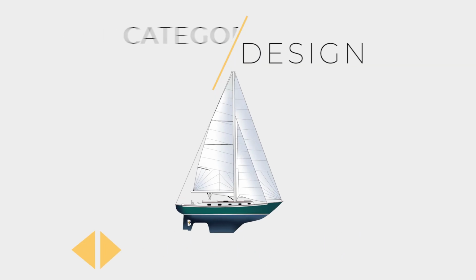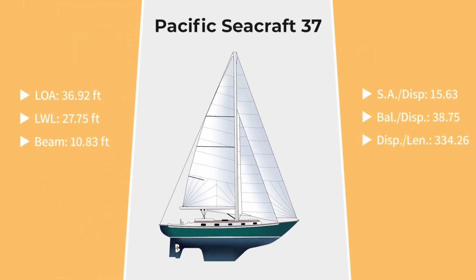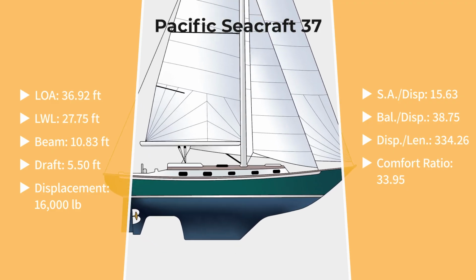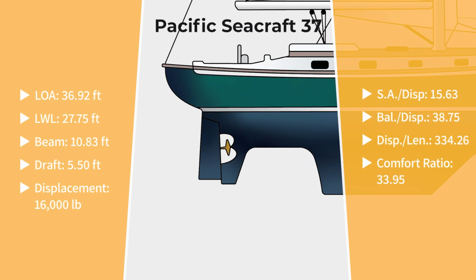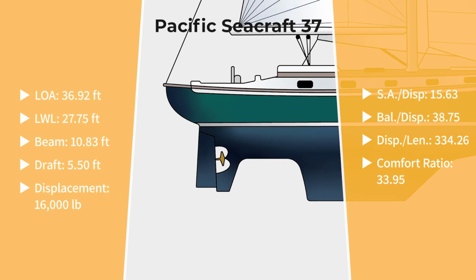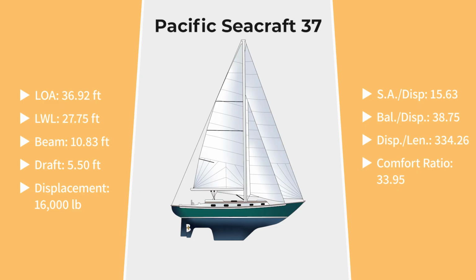So first of all, the hull shape on the Pacific Seacraft 37 is nearly exactly what we're looking for. A conservative fin keel that is well attached to the hull and a strong skeg protecting the rudder and prop. This means that the boat could probably take a catastrophic grounding relatively unharmed, yet still perform reasonably well under sail.